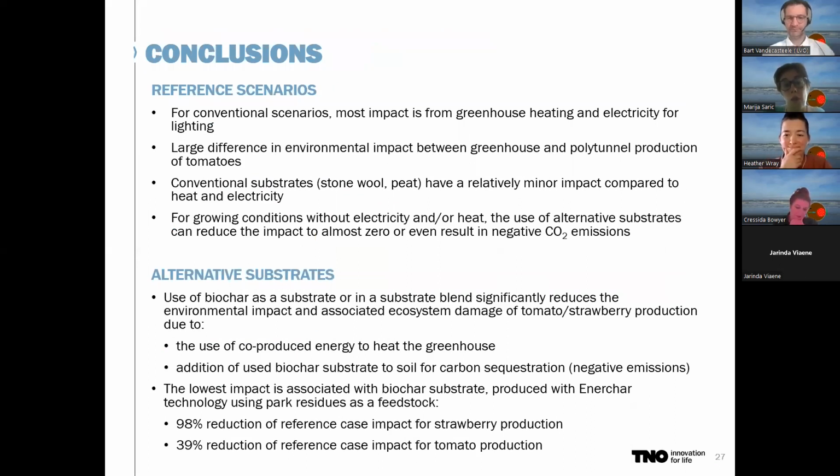So what we saw from this analysis is that for conventional scenarios, most impact is from greenhouse heating and electricity for lighting. There is a large difference in environmental impact between greenhouse and polytunnel production of tomatoes. And conventional substrates, stone wool for tomatoes and peat for strawberries, have relatively minor impact compared to the heat and electricity. And for growing conditions without electricity or heat, as we saw for polytunnel tomatoes, the use of alternative substrates can reduce the impact to almost zero, or even result in negative CO2 emissions.